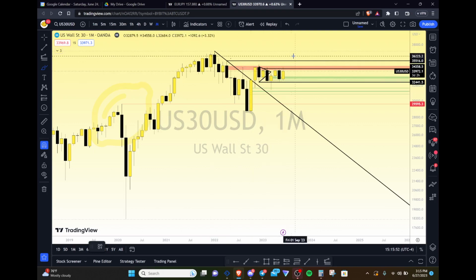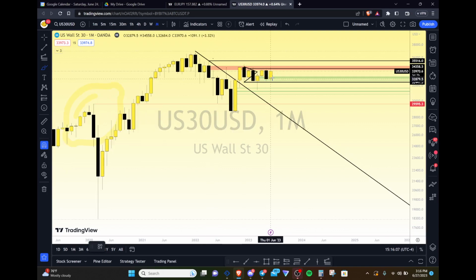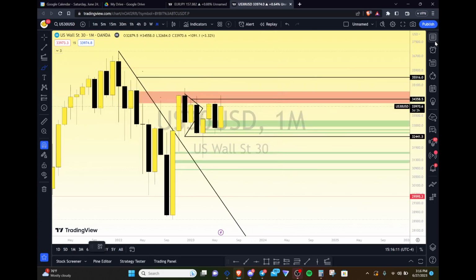But look how close it is to its all-time high. So it's really not that far away from a monthly perspective. So if this does end up validating as a bullish consolidation and breaking out, then I don't see any way that the high here doesn't get taken out. So that's going to really imply that the S&P and NASDAQ are also going to have more upside. So it's going to be a very interesting time, and we'll keep our eye on it.